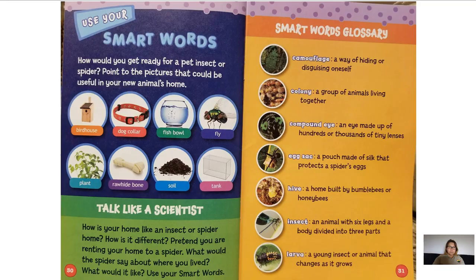Use your smart words. How would you get ready for a pet insect or spider? Point to the pictures that could be useful in your new animal's home. Okay, so we have a birdhouse, we have a dog collar, a fishbowl, we have a fly, a plant, a rawhide bone, we have soil, and we have a tank. So the question is again, how would you get ready for a pet insect or spider? Which one of these things do you think could be useful in having a pet insect or spider?